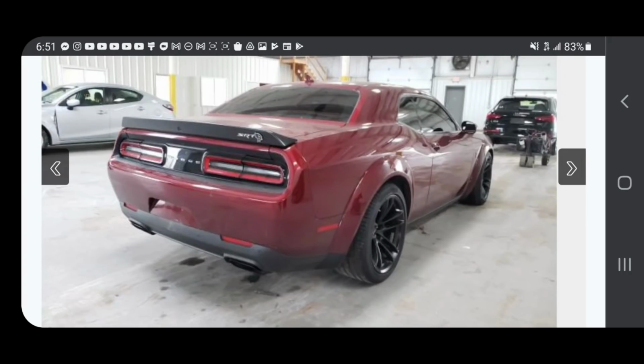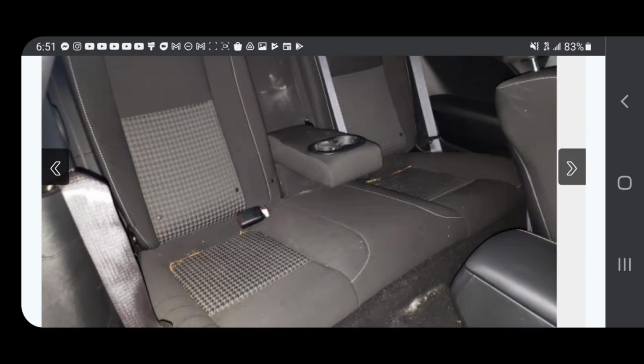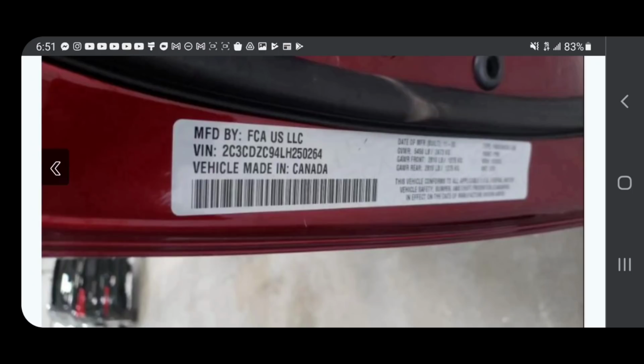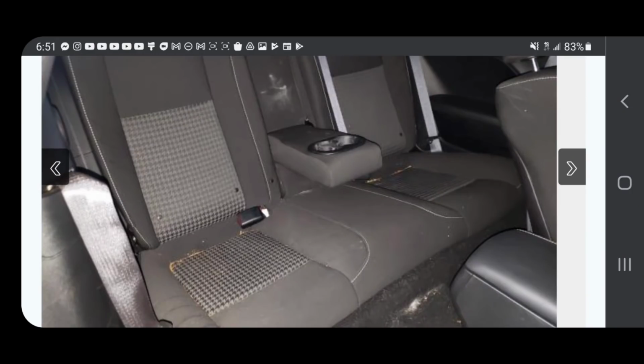I'm not really seeing, but maybe some front end clip. Ooh, it's got a bunch of dirt in the rear. That sucks. I don't even think they should make the Hellcat with food stamp seats. I just feel some type of way about it. Is that even a Hellcat? Wait a minute. I've never seen a Hellcat with food stamp seats.